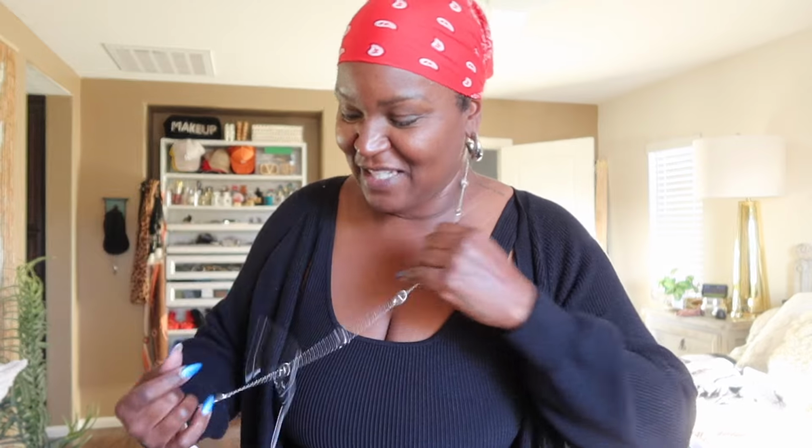Hey, you guys, look at this necklace that I got off Amazon, and I think it's super, super cute. It's very, very long. I have it doubled. Let me show you. It feels nice and weighty. It doesn't feel cheap. I had another one that felt really cheap and it broke. So this one doesn't feel that way at all.